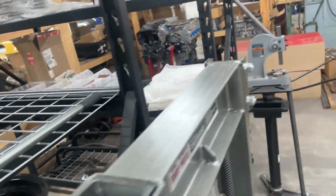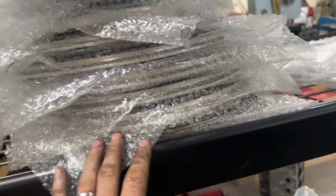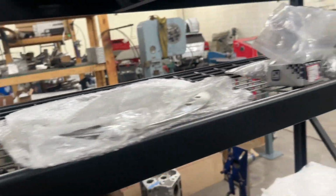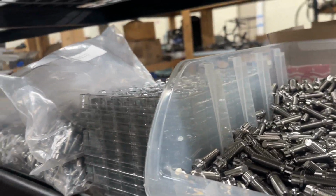And how many beadlock rings we got over here, Nigel? A lot. So look, if you're wanting your beadlock rings, we got a lot. We just got these in stock. So it's time to go through and start putting these titanium bolts to use right here on your beadlocks. So if you want beadlocks, come get your set.